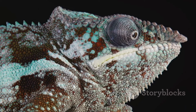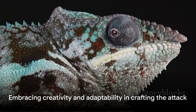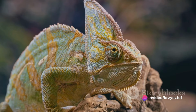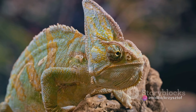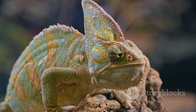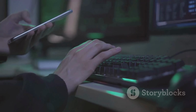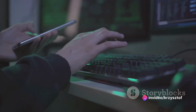In the end, crafting the attack is not just about technical expertise. It's about creativity. It's about thinking outside the box, about seeing connections where others see none. It's about turning the impossible into the possible. Crafting the attack is where your creativity and technical skills truly shine.